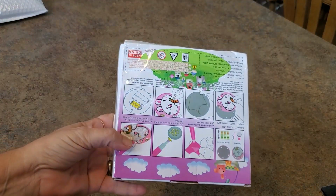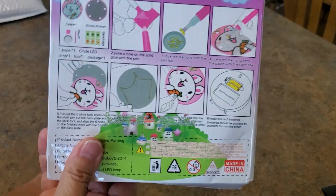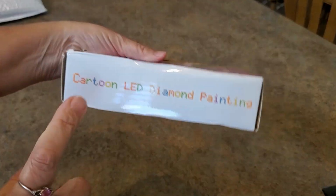All right. Let's look at this first. You can probably tell what this is right now, although that's upside down. There you go. There's the directions. You can already guess what it is, right? I know, it's a light, right? Cartoon LED diamond painting light. Okay. I love doing these lights. I just finished one for Smashing the Specials. I did the lighthouse. I love these.